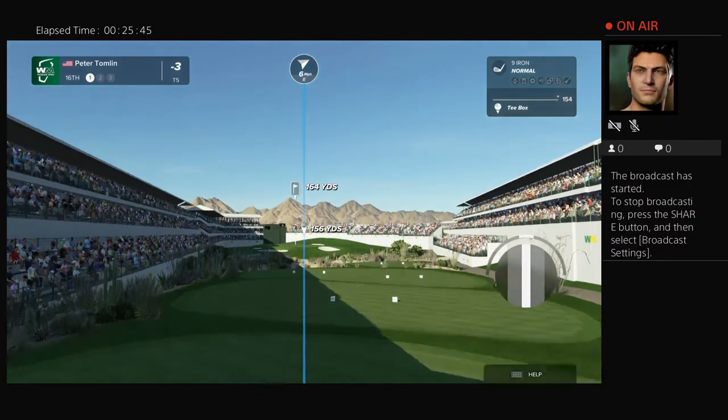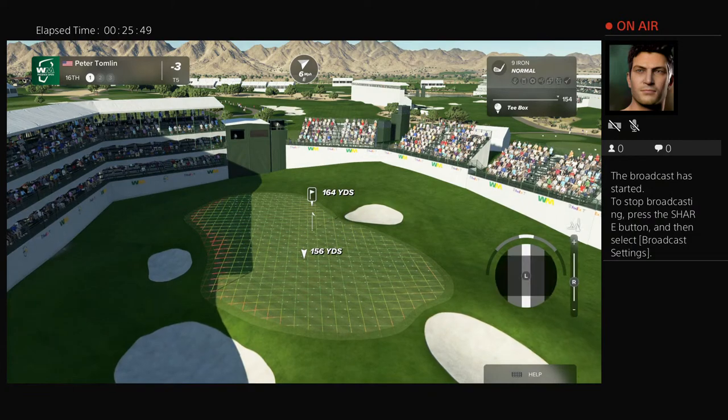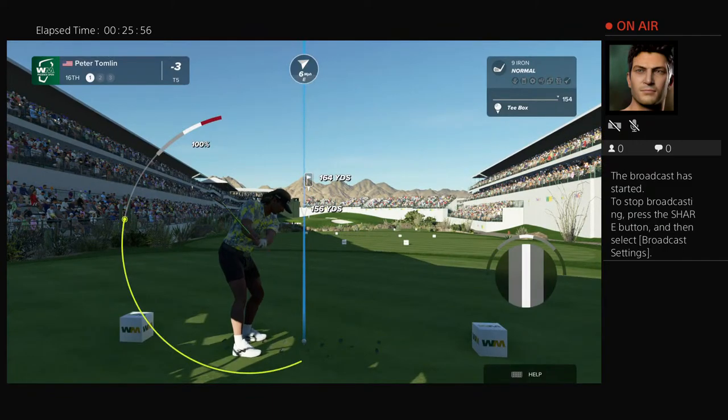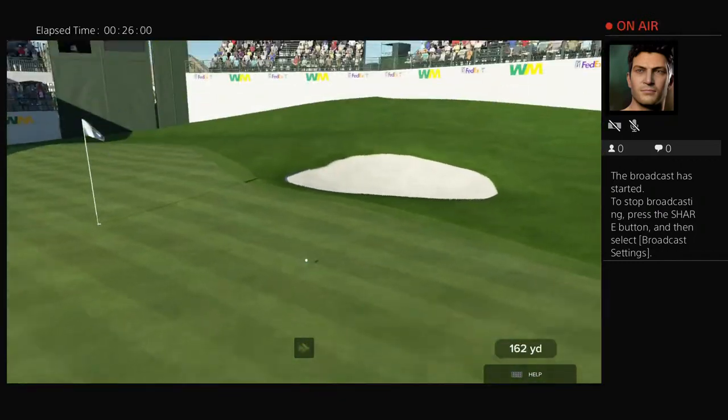Welcome to the jungle, or as they call it here at TPC Scottsdale, the stadium hole, par 3 16. It's just a short club, but you miss the green, and a chorus of boos will ring out. Come on, that finish line's in sight. Let's power towards it.